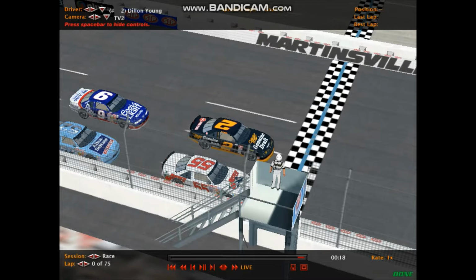Stop number 25 on the Castrol GTX Cup Series brings us to Martinsville Speedway in Martinsville, Virginia, as we're here today for the running of the Goody's Fast Relief 500. We have 75 laps of racing on this track, on the second visit to the shortest and the slowest of the short tracks on the tour.